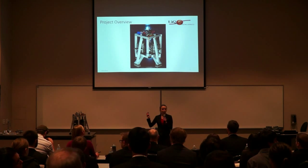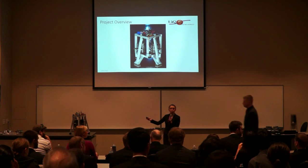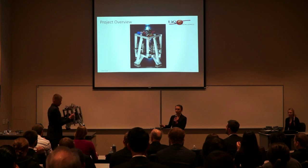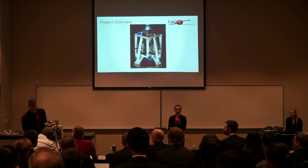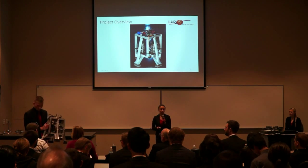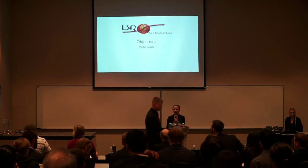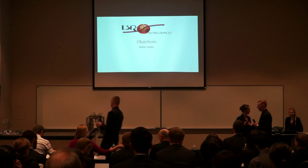So this is a brief overview picture of our project, and I'll have Joe show you a little close-up of our actual working lander. So throughout the briefing, we're going to go in detail through every subsystem, and then finally the end results of our project. And now I'd like to hand it off to Walter Gallaty, who will explain objectives. Thank you, Allison.